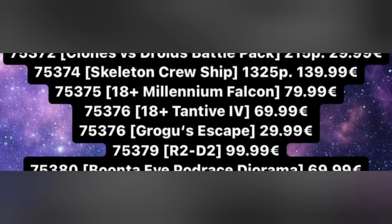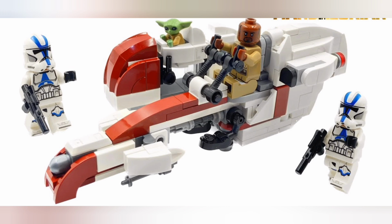The next set we'll be seeing is going to be Grogu's Escape, which will be based off that Order 66 scene where him and Keller and Beck are trying to get away from the clones. So I assume that'll include the speeder with the sidecar and then probably a few clones, which is always good. Always love to get clones. Of course, those clones will end up being 501st clones because that's who does the raid on the temple. So even more 501st clones are headed our way.